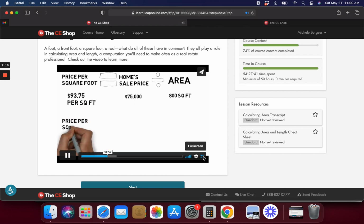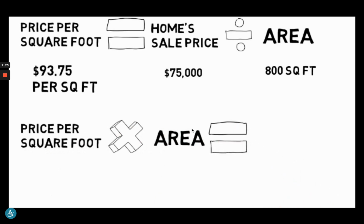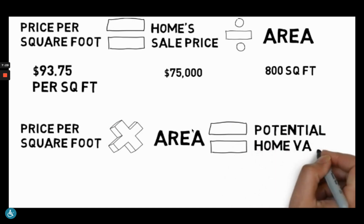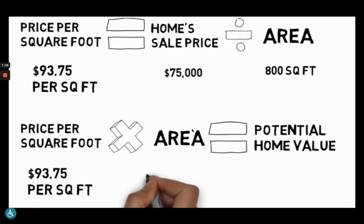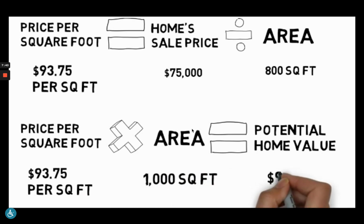Knowing the price per square foot can help when you're valuing a listing. If you have the price per square foot of a comparable and you know the square feet of the building you're listing, you can get an estimated value. So if local comps are selling for about $93.75 per square foot, and you have a 1,000 square foot home, an estimated value could be $93,750. Keep in mind, square feet is not the only factor to consider when valuing a home.